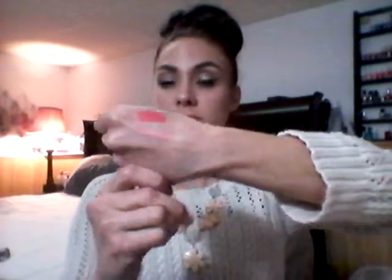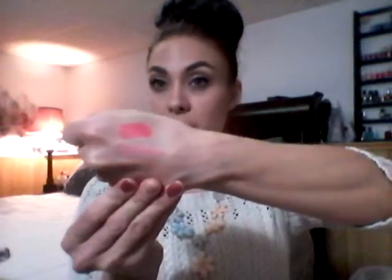I like the way they go on. They don't have a scent, so if you're one that doesn't like scents, this probably won't bother you. They have a ton of colors. I have I think 5 or 6 of the colors, 6, 7, I'm not sure. But those are just the two that I've been gravitating towards.